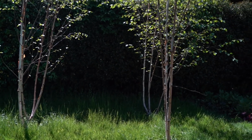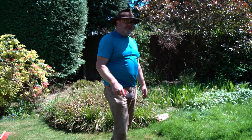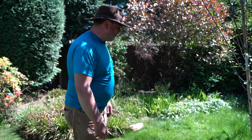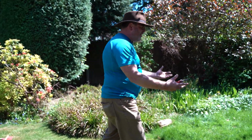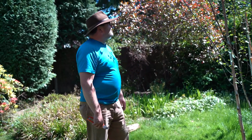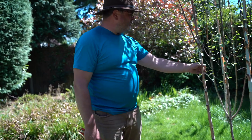There's lots of wild flower seeds here, and they haven't really done what I thought they were going to do. I think partly because the lawnmower man that's employed here maybe was a bit too vigorous with the mowing to start off with, but nevertheless, still plenty of time in the season for this to turn into the wild flower glen with these stunning multi-stem Betula utilis jacquemontii Himalayan birch, which once they've shed this dirty brown stuff, they're brilliant white underneath.